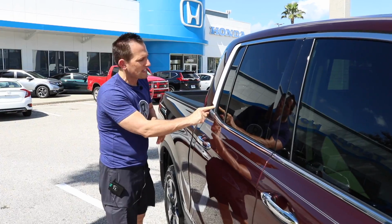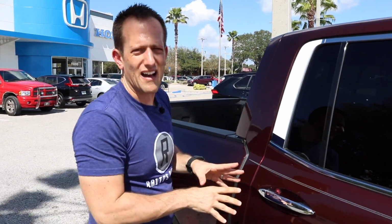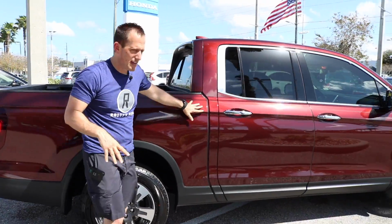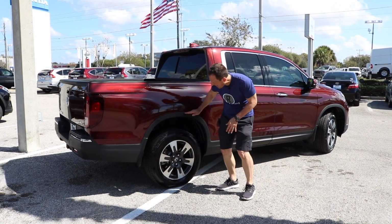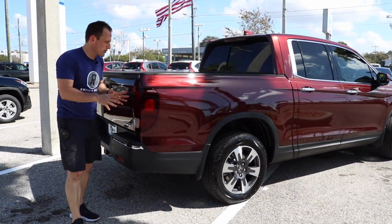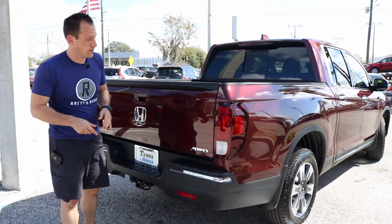Now, if you're wondering, what is this white here? This comes off. When the trucks get shipped, they put certain materials over the truck to make sure that it's protected. But very, very nice size bed, and I really like how there's that black again, comes around to the rear. And then really here's where Honda has done something different that not a lot of other trucks can do.